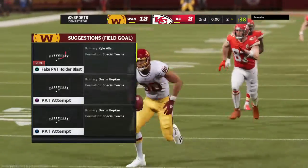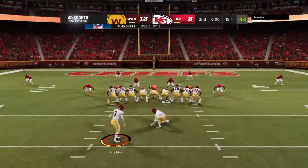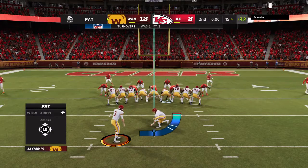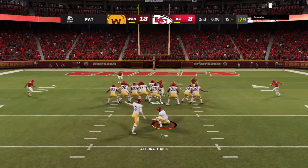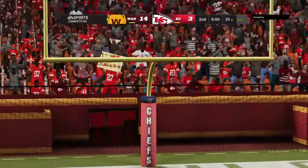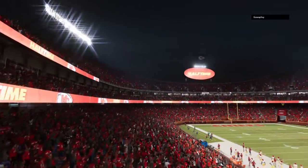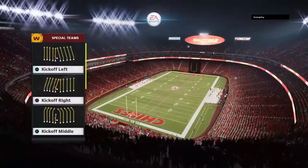How about that for a momentum swing? You had it goal to go. Not only do you cough it up, but they pick it up and return it all the way for a touchdown. And now you have to give oxygen to the entire team because what a letdown that was. Terrific drive. Looked like you're going to get points. Instead, the other team registers them on the scoreboard. Hopkins with the extra point, and that pushes the lead up to 11. And that'll do it for the end of the 2nd quarter.